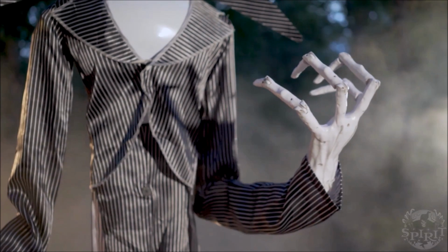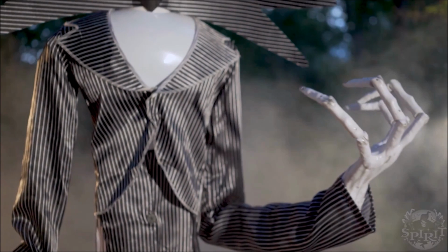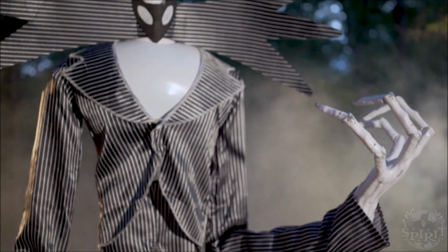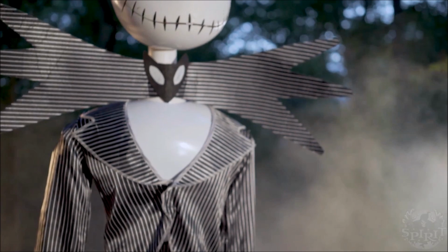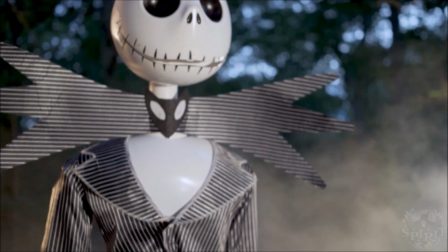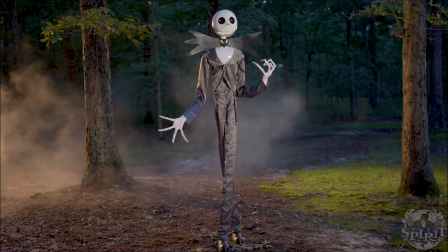This sneak peek is on none other than Jack Skellington. Now, there's so much to talk about with this guy. First of all, of course, we've already seen a video of him, so it's not as surprising as some of the rest, but that doesn't make him any less cool. This guy is very, very cool. Not quite the scariest of decorations, of course, but still probably on my must-haves list for this year.